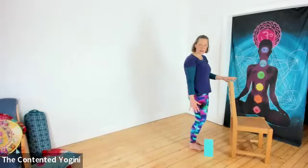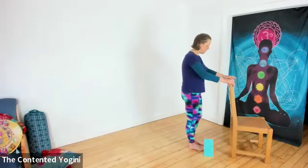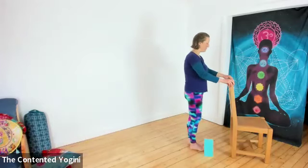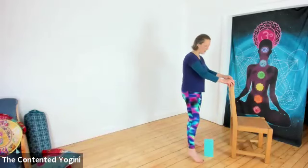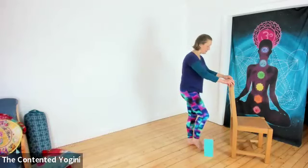So we have our block down on the left-hand side of the body. We're facing the chair, and we are going to lift the left knee in front. So we want to find the right foot and hip really nice and supportive. Lift the left knee in front, and we're going to step our foot over that block and touch down, and then lift up, bring the foot back to center and touch down.